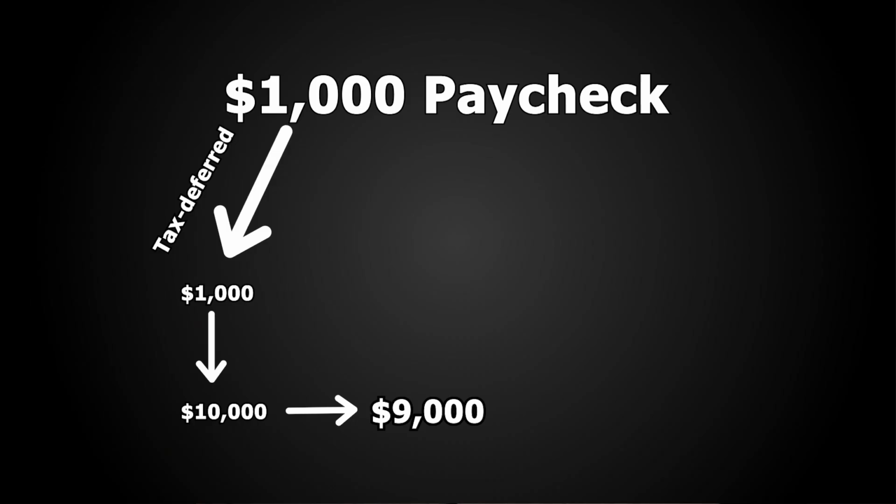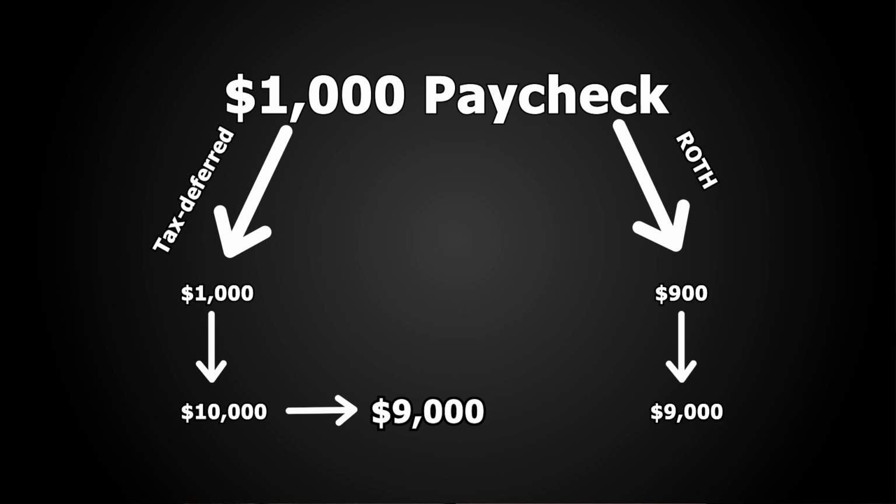But let's say I did the same thing but in a Roth account. Well, in that case, that $1,000 that I want to put away, I have to pay that 10% tax on the front end instead. So I get paid my $1,000, I pay my 10% tax, so I'm left with $900. If I were to put that $900 into a Roth account and it has the exact same rate of return that we talked about just a second ago, that means that I would end up with $9,000. And when I withdraw it, it comes out completely tax-free, so in both cases I end up with $9,000.